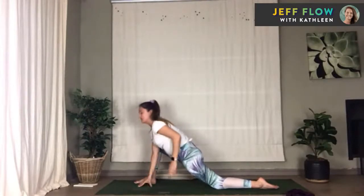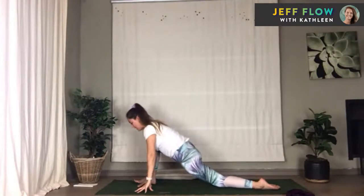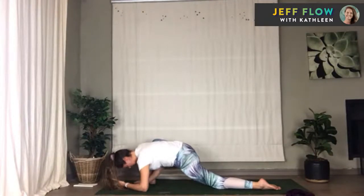Okay, so the feeling now is opening here, the left thigh, the left hip flexor, allowing your hips to really sink down. If you want to go a little further, hands can come down to the floor, and we'll just take a few breaths here. Lift the lower belly and notice how the feeling in the pelvis changes. Beautiful. Come back up.